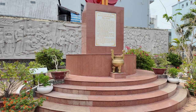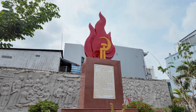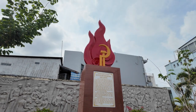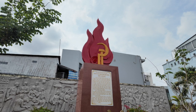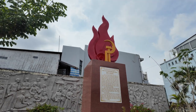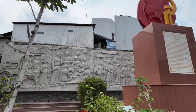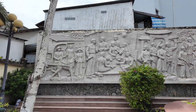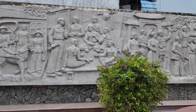Nearly at the next stop, but I saw this and I went, what is it? It's the hammer and sickle, and if I'm not mistaken, that's the Chinese sort of symbol, is it not? And all the way around is, I don't know if it's the history.